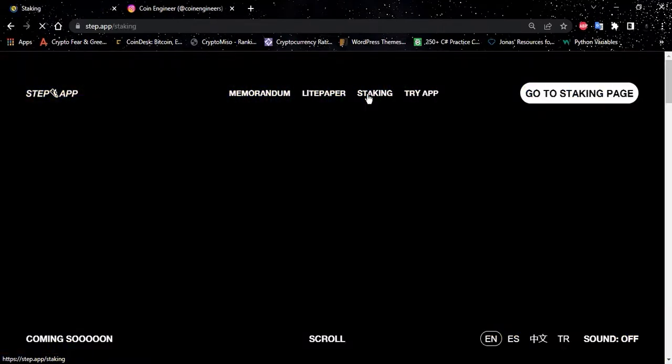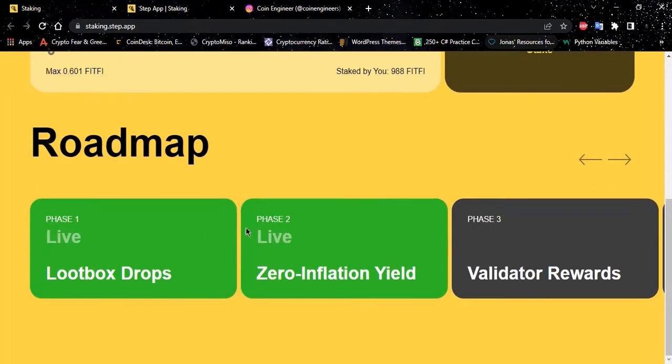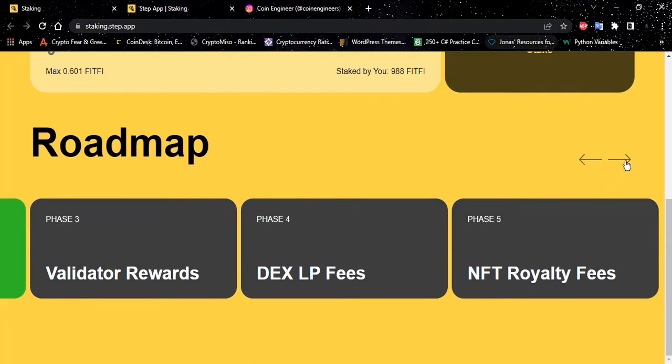Let's break it down. First, we will open our staking page. As you see, we face Main, Roadmap, Zero Inflation Yield, and Back to London. When we click on this one, we will see our main page. When we click on Roadmap, we see new updates on our website regarding the web page. Phase 1, loot box drops. Second phase, zero inflation yield, and we have validator rewards, the XLP fees, and NFT royalty fees and stuff like that.